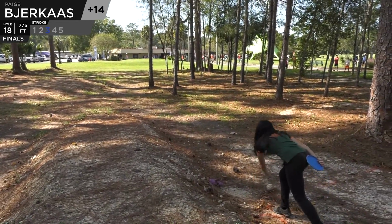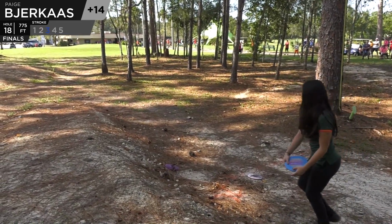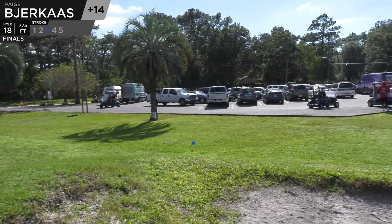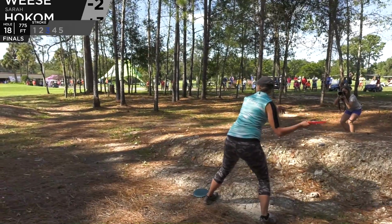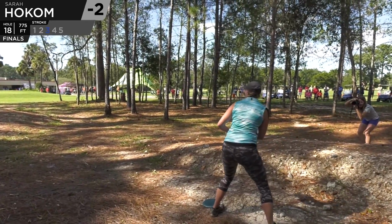So she will have a long putt for a throw-in. A 200, maybe 150-foot approach for her, I'd say, for her birdie. It would be a really good throw-in to finish. Paige throwing a beautiful turnover. A little short, but she'll have a putt, right outside circle two.